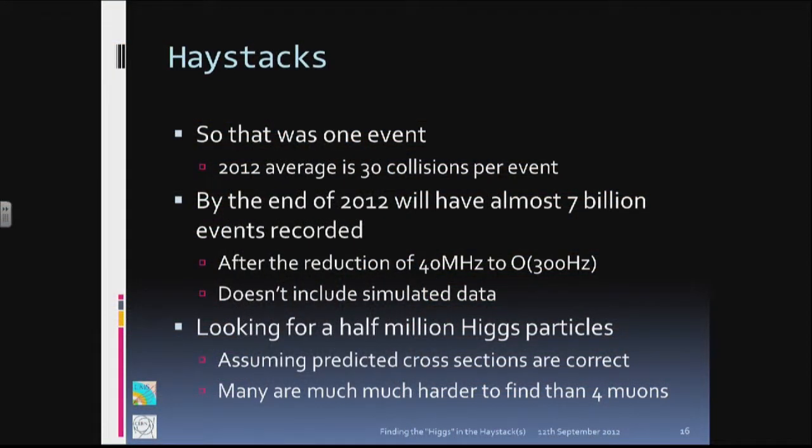And so that was one event. By the end of this year, we should have about 7 billion events to look through. And again, this is after the reduction from 40 megahertz to about 300 hertz. And it doesn't include simulated data. We also create simulated data to try and understand what actually happens in the detector as the particles go through it.